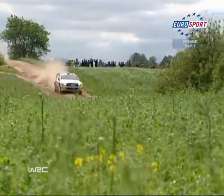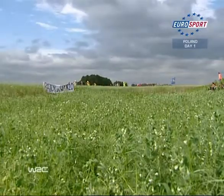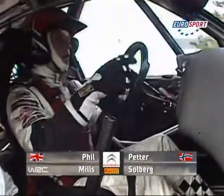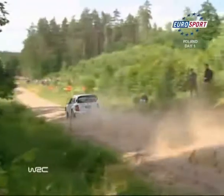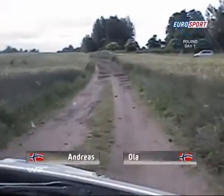As is often the case, Petter Solberg is the best of the rest behind the full works drivers. The Norwegian is already over half a minute behind Sordo, but needs to keep one eye on his young compatriot Andreas Mikkelsen, who's just 1.1 seconds back. The Skoda privateer has been complaining of differential problems this afternoon, though.